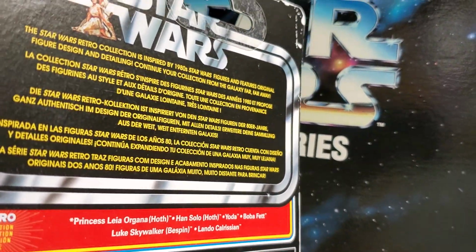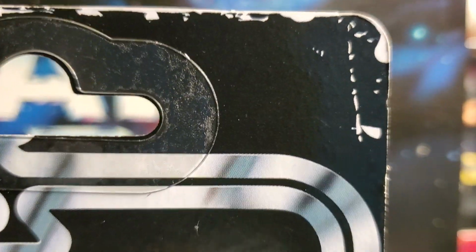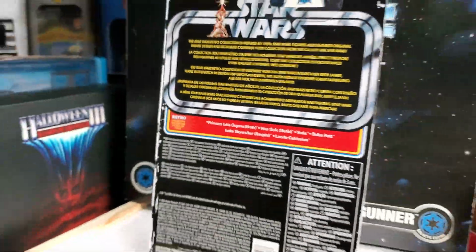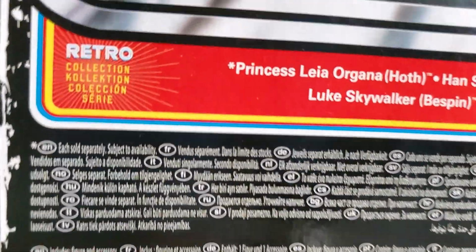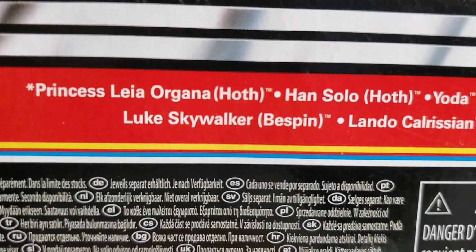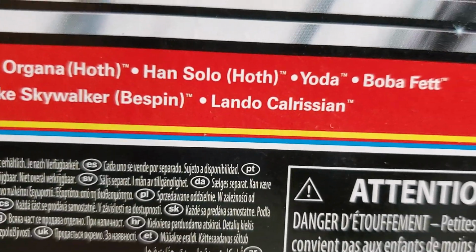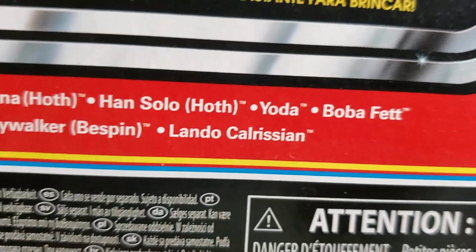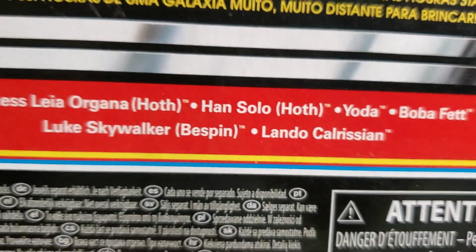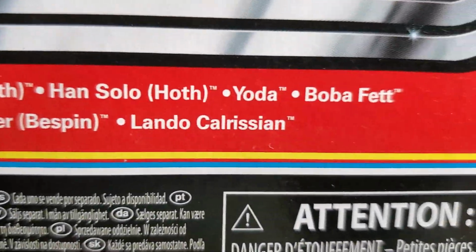Let's turn this guy around. So we'll get you, hold on a sec here. A very gentle discard. You can see they did a lot of work on this card. It gives the card a look of being worn, somewhat worn, I should say. It's your blown out look here at the back of the card. And this is what comes in this particular wave. Princess Leia from the planet Hoth, Han Solo from the planet Hoth, Yoda, Boba Fett, Luke Skywalker from the Bespin, and Lando Calrissian. It's a tongue twister, guys. Lando Calrissian. All these figures are really tough to find, but we're seeing that Boba Fett is the toughest one.